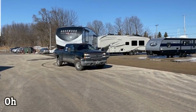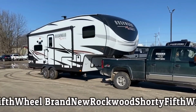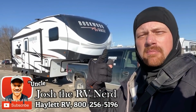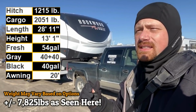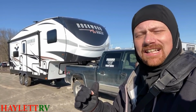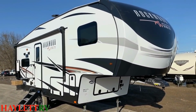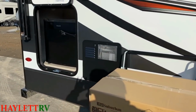Oh yes! Brand new Rockwood Shorty fifth wheel. And it's a little chilly today, so I got myself in night mode because I'm about to go medieval on this thing. If what you're looking for is a really well-crafted, short, high-class traveler, I don't care if you're looking for casual camping or if you're really looking to put some serious mileage on it, especially with the suspension on this. This is such an amazing traveling unit.